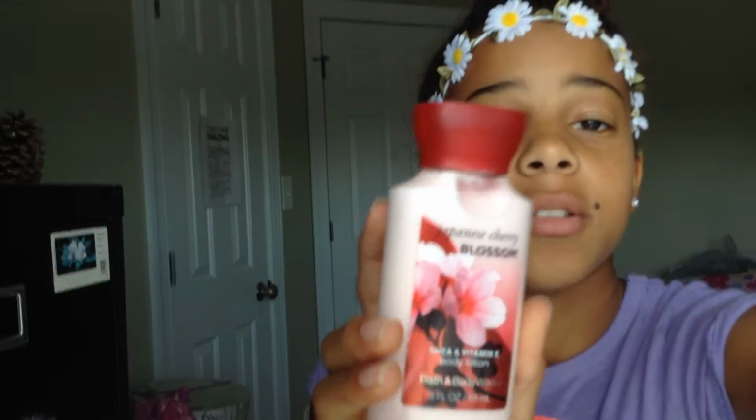For like body, I guess you could say, this is the Japanese Cherry Blossom Shea and Vitamin E Body Lotion from Bath & Body Works, and it looks like this. And I actually just got this yesterday, but trust me, I've already used this and I love the scent. The reason I love this is this lotion is really moisturizing, and the scent, like, oh my gosh, I love it so much. Like, this scent is life. It smells amazing and it works really well, and it's just really good for travel, sleepovers, things like that. And it works really well, smells amazing. How much better can it get?